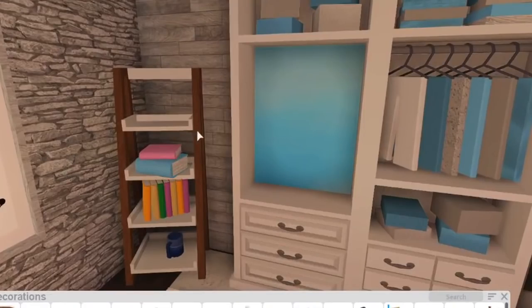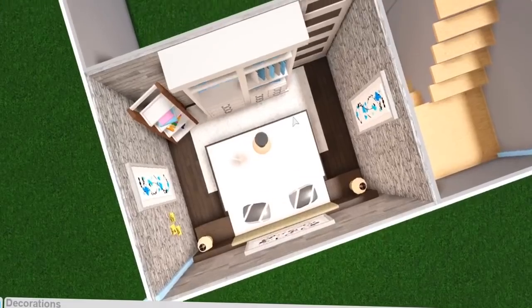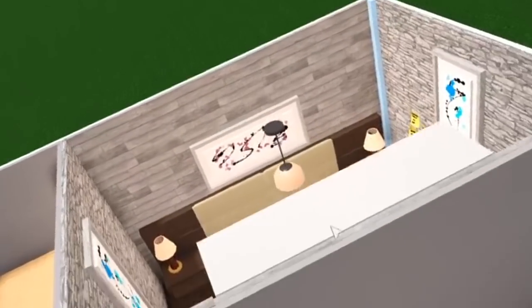All right, that's all I'm gonna do. All right, so we stopped at $58,294. Our budget was $288. So we used the right amount of money for this bedroom. So that's good. That's done. I'm done with this bedroom. It doesn't look that exciting, but oh well.